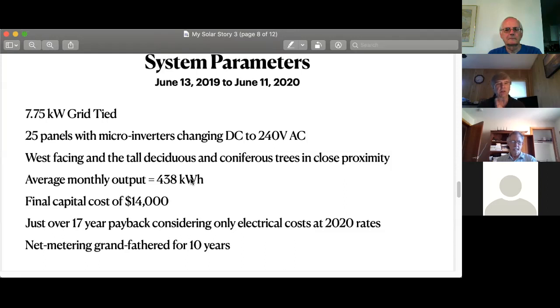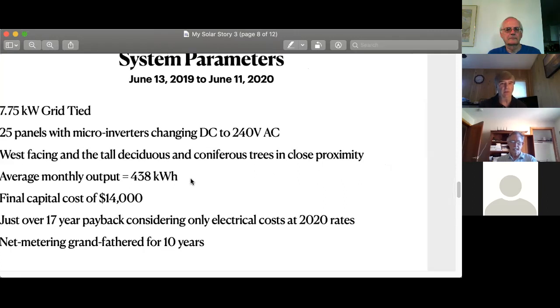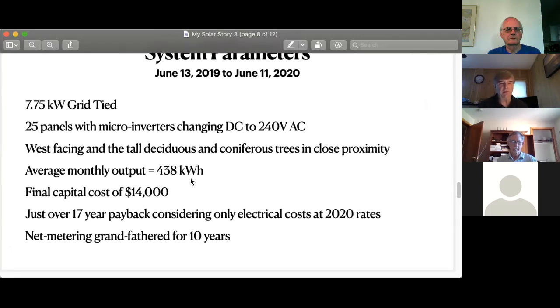So we're producing almost all the electricity we need for our home, which is just a 3-bedroom ranch home here in mid-Michigan. Our final capital cost was $14,000. And if you consider only the electrical use at the per kilowatt hour rate, at the 2020 rate, we've got a 17-year payback. But there will be electrical rate increases over the next few years, undoubtedly.